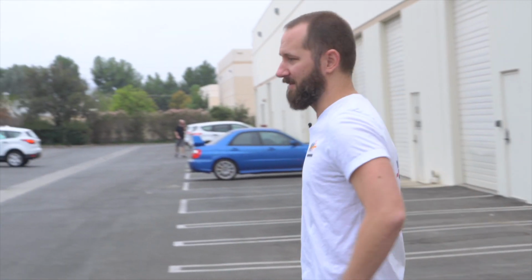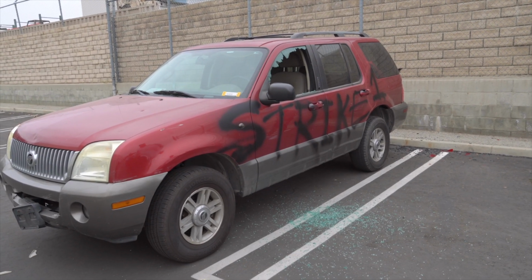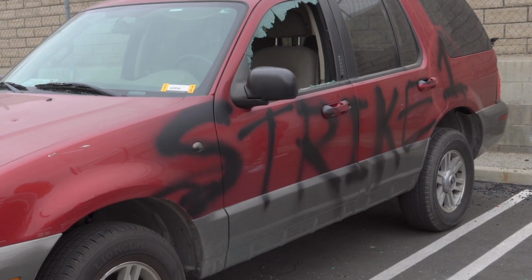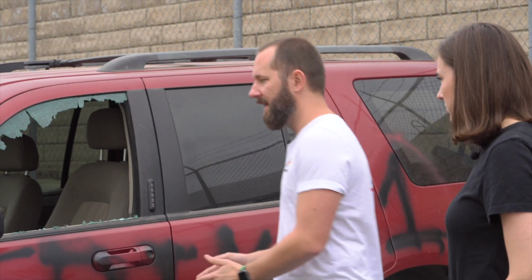I'd left the Mountaineer outside overnight, and that was more than enough time for someone to come, smash it to pieces, Matt. That's a threat. He didn't slash the tires. Okay, this the police have to take seriously. And leave spray paint and an extremely haunting strike 1 on the side of it. Why would you? It feels like this whole thing, beating up the car, is like an act.